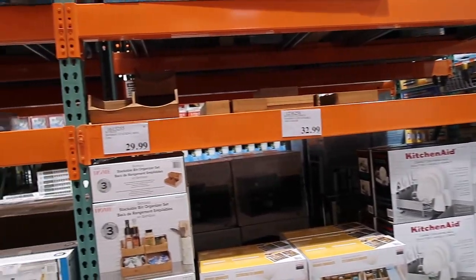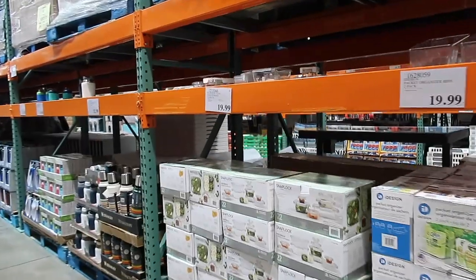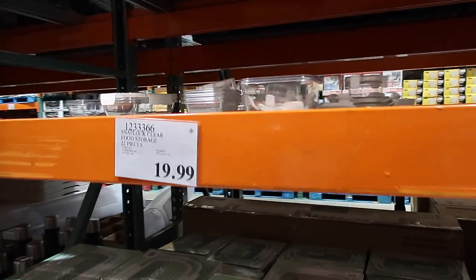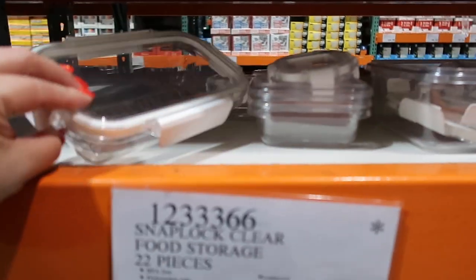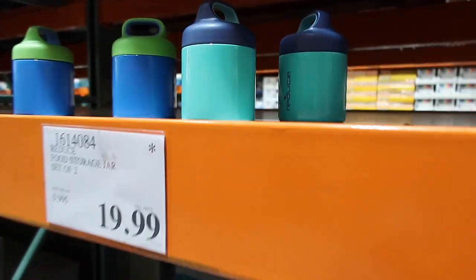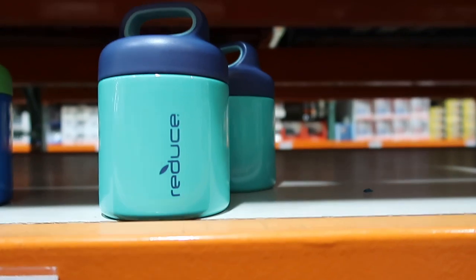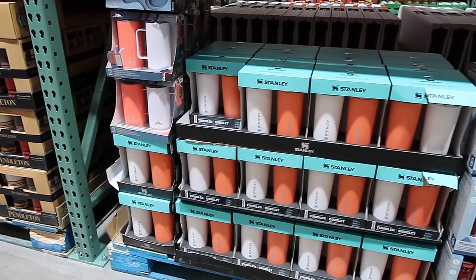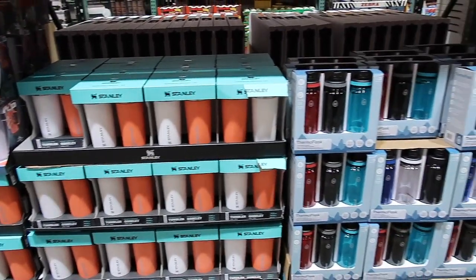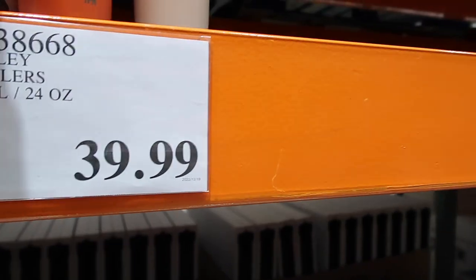Let me tell you right now, I love this Costco. They just have unique things in here. They have a different kind of snap lock. It's a snap lock clear, and it has like a white rubber seal. Now, I don't know if they had this in my Costco at all, but this is something that I don't recall, so that's cute. Stanley tumblers, this is something I've not seen. This is huge, guys. It's 24 ounces. There's two of them for $40.